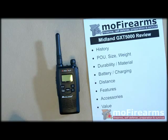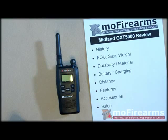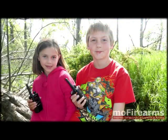So eventually I contacted Midland, mofirearms.com. Hey, we have a good audience. Let's see if we can get some test units out. And Midland successfully did just that. They sent us two of these GXT5000s, thankfully. And we tested them. We had them for about a month, or two months actually, and we put them through the test of what they're supposed to do.